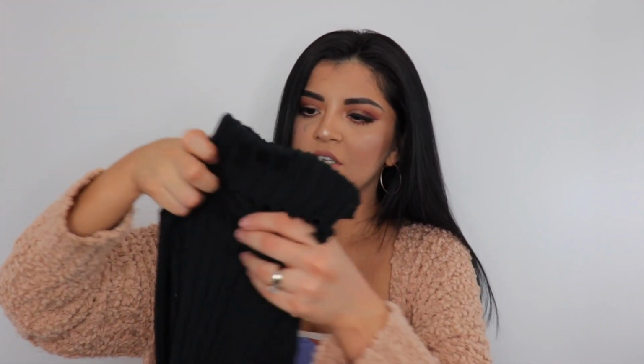Again, a very basic kind of top, but I just feel like it would look nice with some jeans and some cute little brown booties.